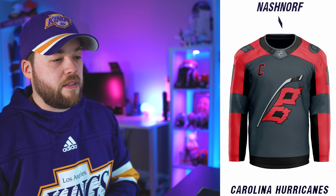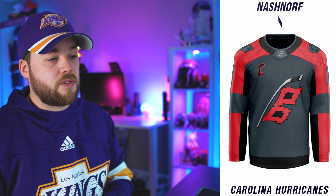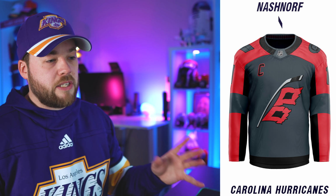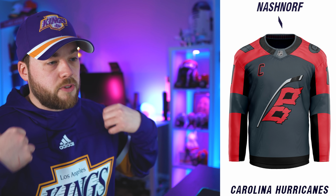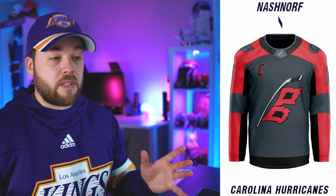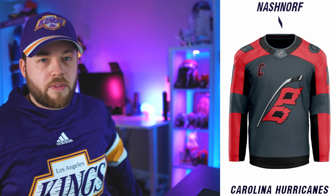Number 31, the Carolina Hurricanes. So this is kind of a representation of their third jersey that's just been altered a little bit with the colorization of the shoulders down to the bottom of the sleeves. Usually I like when concept designers do this. I love teams that do that. I think it's Winnipeg that has a collar that starts at the neck and then goes all the way down to the end of the arm. I'm a big fan of that.